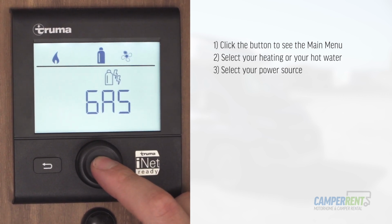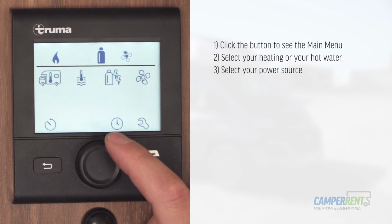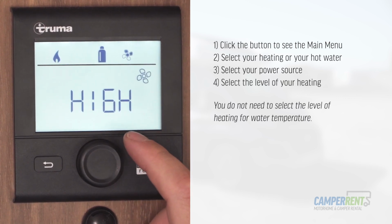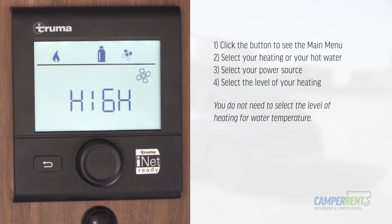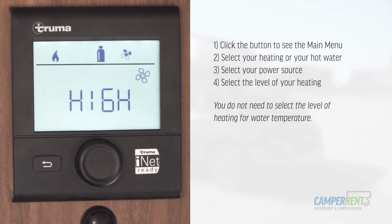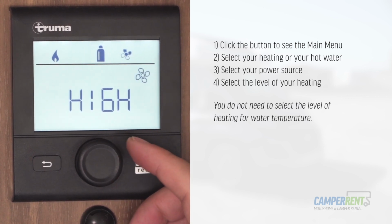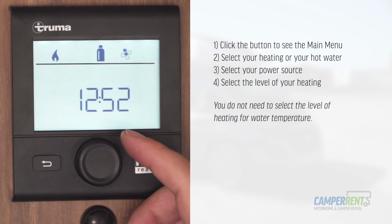We're going to select gas for now. Once you've selected your option, go to your fan, and you've got eco and high. If we put it on high, if it's rather chilly, the hot air will be pushed through the vehicle, through the vents, and it will warm up here nice and quickly. Put it on eco, you just want to take the chill out. It will steadily put warmth through the vehicle.